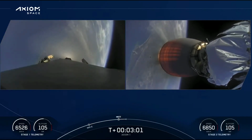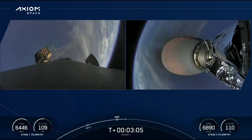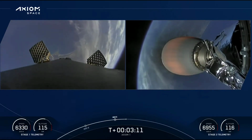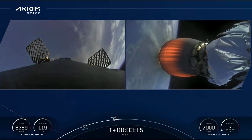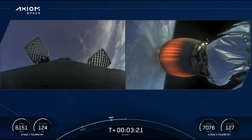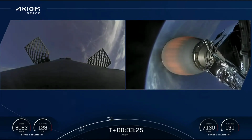Successful stage separation and ignition of the second stage engine. On the left, the titanium grid fins beginning to slowly deploy. Great views from the first stage camera. The first stage now begins a slow flip maneuver. You can see the white nitrogen gas plumes as we reorient for an entry back through the Earth's atmosphere a little bit later in the plus count. Second stage, we see the engine nozzle glowing red.